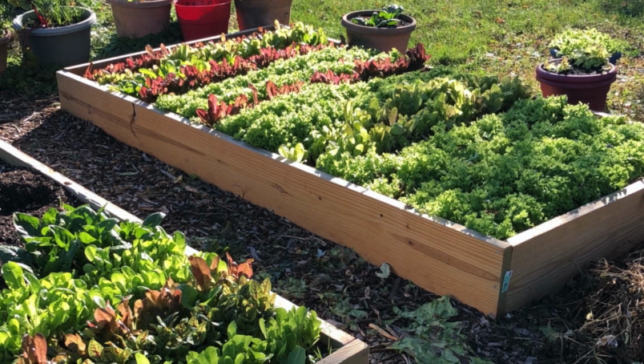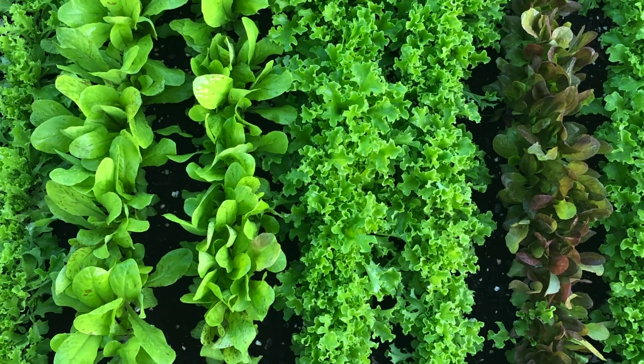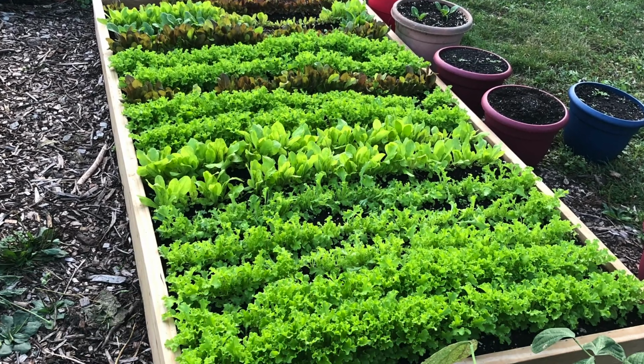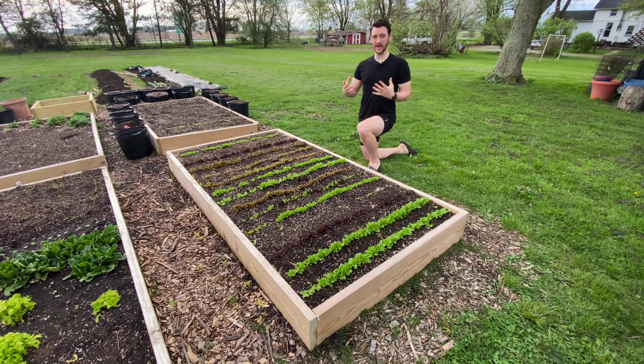This is what our last year's high intensity lettuce ended up looking like, just to give you guys an idea of what this will turn into. This is the easiest way to grow lettuce. You don't have to worry about going back and thinning out your lettuce, worrying about spacing, that kind of thing. So you are going to get a ton of lettuce if you grow like this.